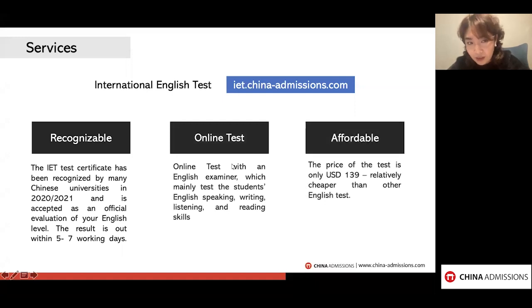And this is again the international English test introduced. It's recognized by most, almost all, of the universities in China. We haven't really encountered a case that doesn't yet.